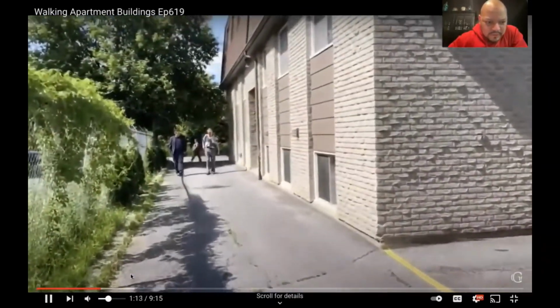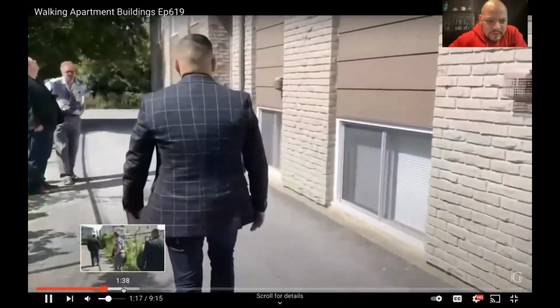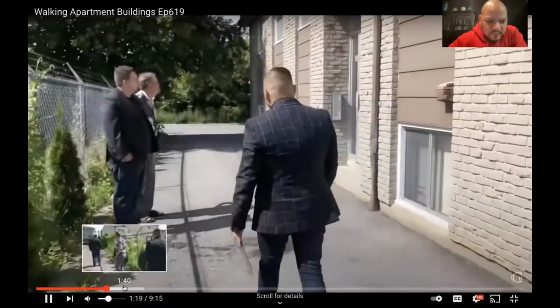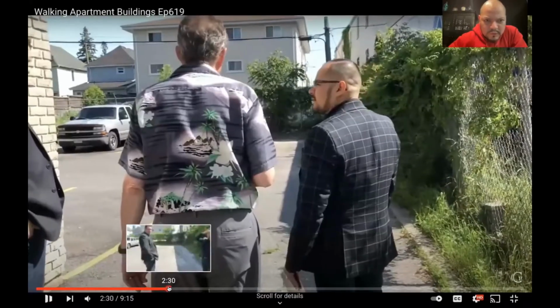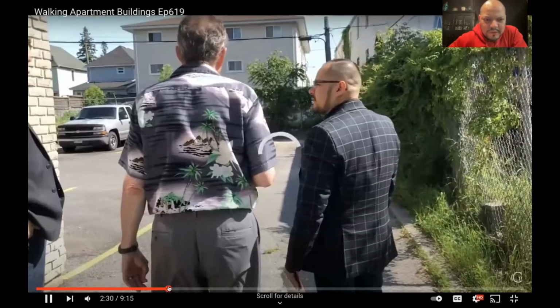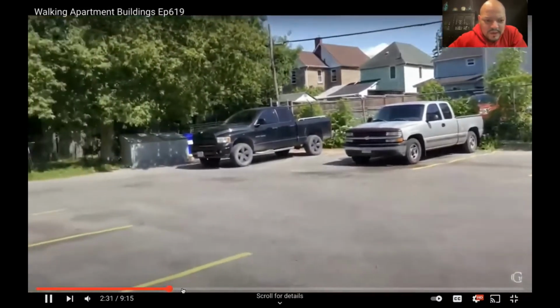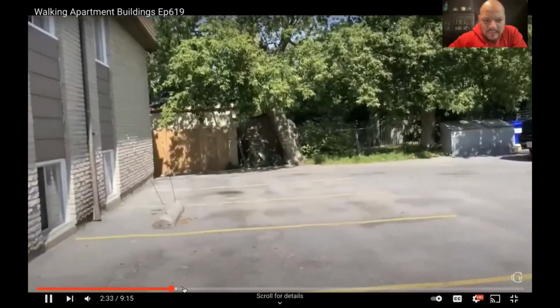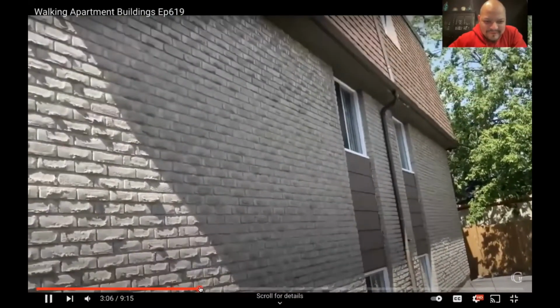This is one of the realtors there that we were talking to. Let's see if we can fast forward a little bit here. I'm going to fast forward. This is where we looked at another property down the street. This realtor obviously has a very flashy shirt. I think he thought he was Magnum PI. So let's go to that other property.